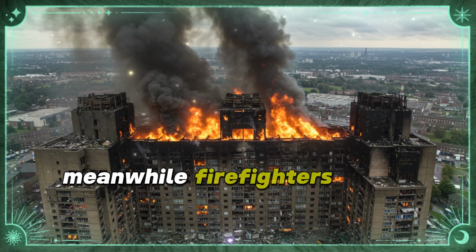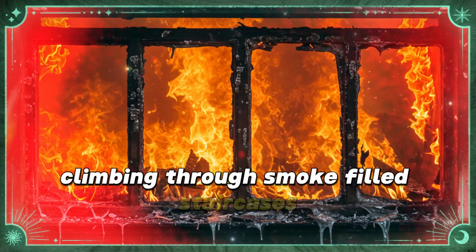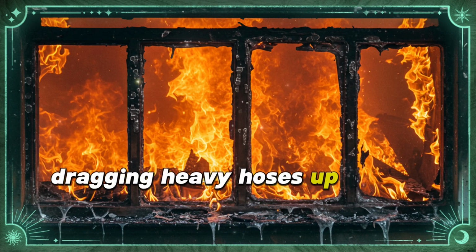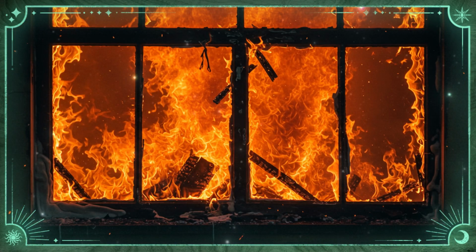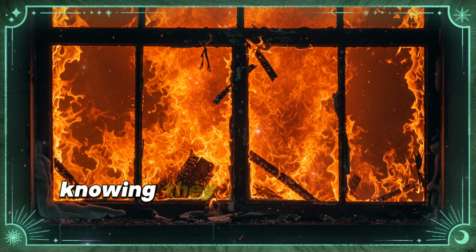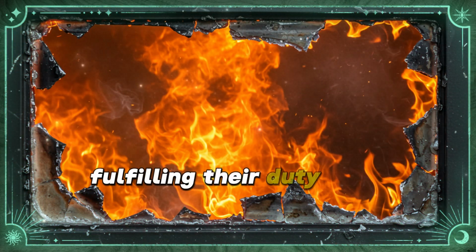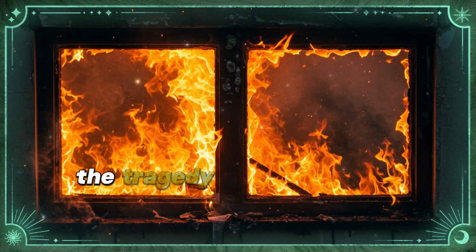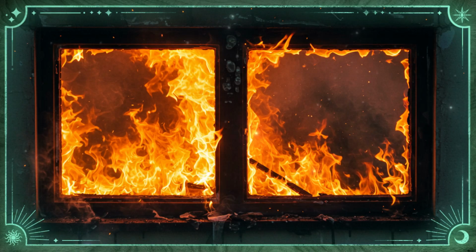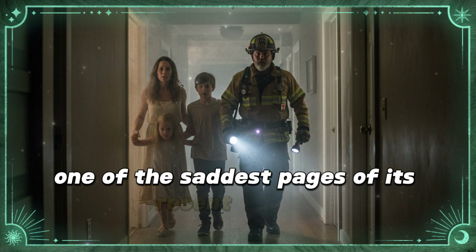Meanwhile, firefighters faced unimaginable challenges. Climbing through smoke-filled staircases, dragging heavy hoses up dozens of floors, and trying to rescue people in desperate situations. Many of them entered the building knowing they might not return, yet still went forward, fulfilling their duty with courage and determination. With each passing minute, the tragedy gained greater dimensions, and London began to realize it would witness one of the saddest pages of its recent history.